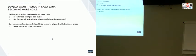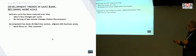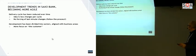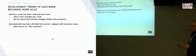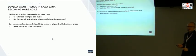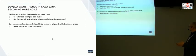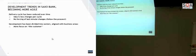So the trend in Saxo Bank, to become even more agile, is that we have reduced the delivery cycle over time. So the idea is fewer changes per cycle, and this also has the benefit that we are not forced to deliver something because the business would like to have something out tomorrow. We can say, well, we have this cycle, you need to stick with that, follow the process. And that's easier when you have a small cycle. We can also see that development has, over the years, been divided into sections which are more business aligned. So we are focusing more on the customer.